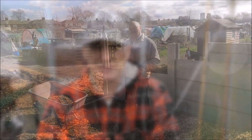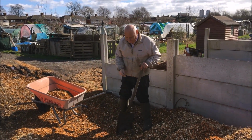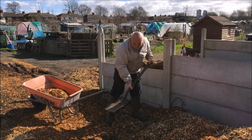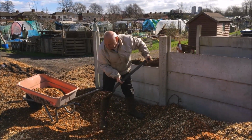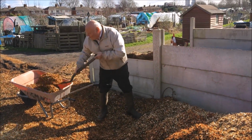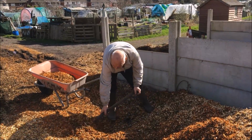So here's my mate Jim here, helping himself to all my wood chip. Actually, it's everybody's wood chip. It's who can get it in the barrels fast enough. Take a good look at him, he's like a little machine. What he does to get the floor for his chickens, I don't know.